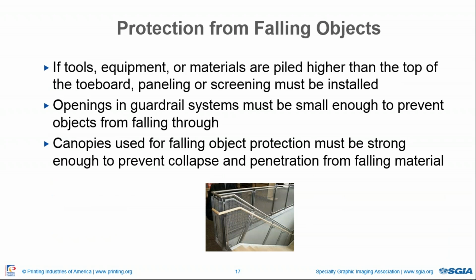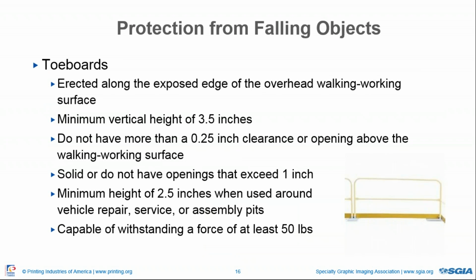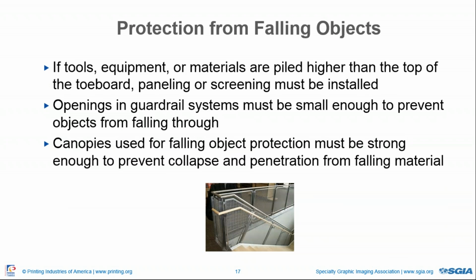So continuing the protection from falling objects, as mentioned before, when there's tools, equipment, or materials, you need to have some sort of protection from falling objects. If they're piled higher than the top of the toe board, so if you install that smaller toe board here that has a minimum vertical height of 3.5 inches, but you're storing materials or equipment or tools above that toe board, then you need to install paneling or screening, not just the toe board. So as you can see in the photo on this slide, there is a mesh screen there that goes from the walking working surface up to that top rail. So it's covering that from product falling above that 3.5 inch toe board.